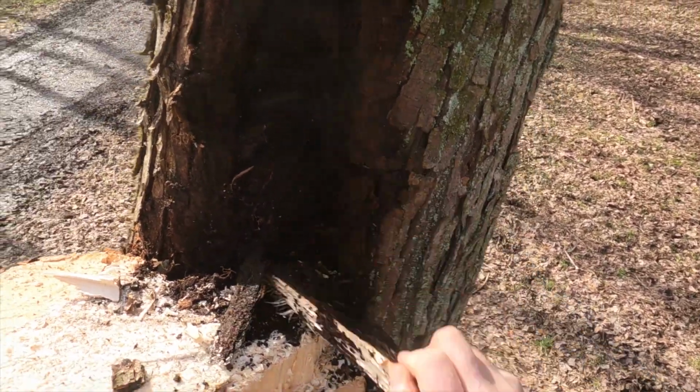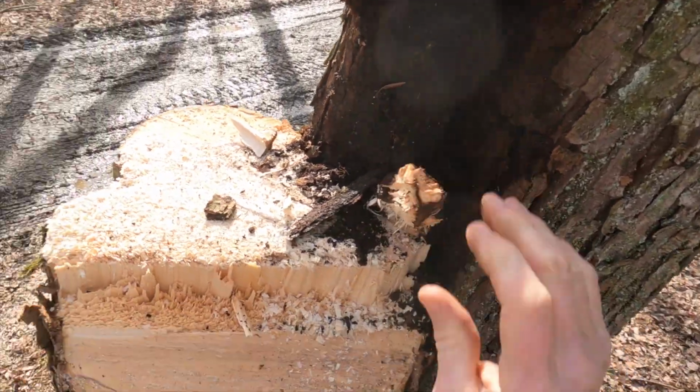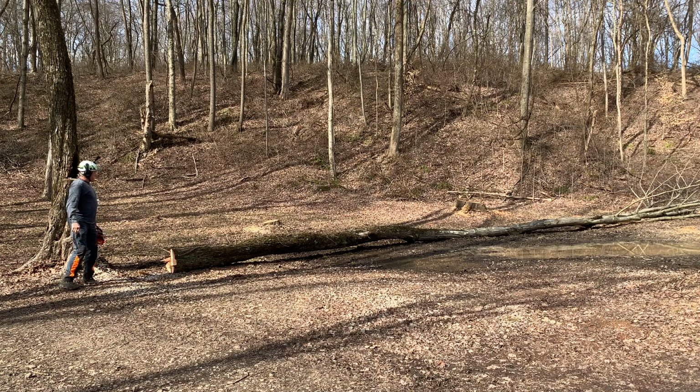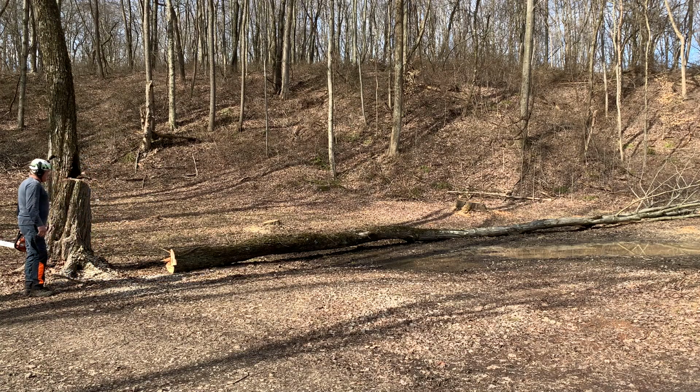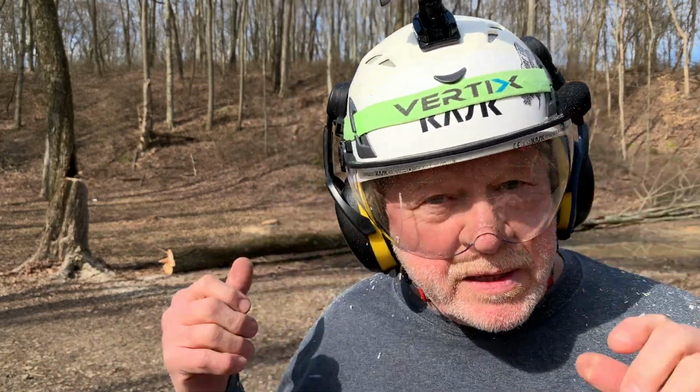All right, so that was the whole point, was not to cut into this stem and get this one to go right where it did. It even curves. Do you see that? All right, well, part one worked, was a success. This one's going to be a little tougher.